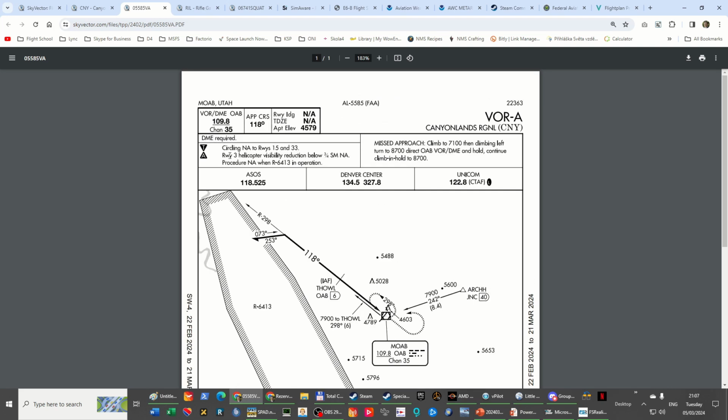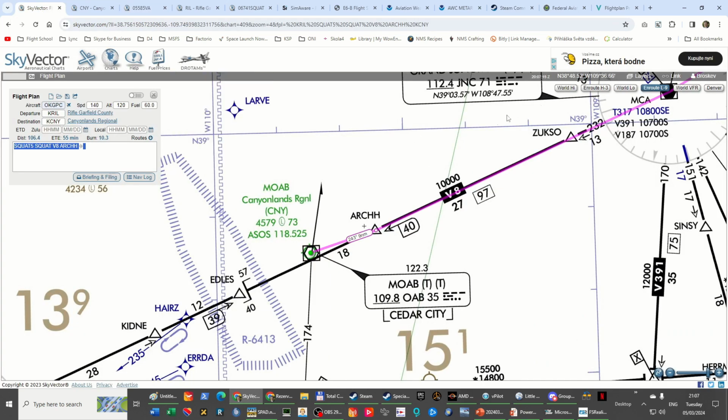Helicopter visibility, that I don't care. And the procedure is not available when restricted zone here is in operation. And this is one last thing.